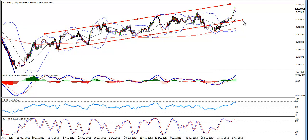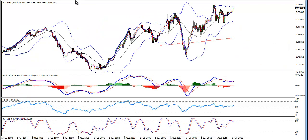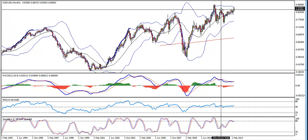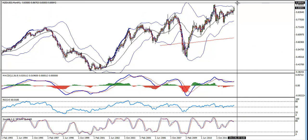Right now, we are not on daily chart. We are on monthly chart. Monthly chart is forming a divergence. It could be a double top. It could even rise higher. But the New Zealandian is coming to the end of its days.